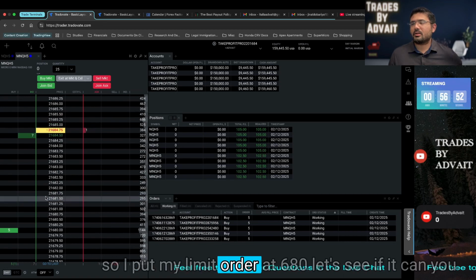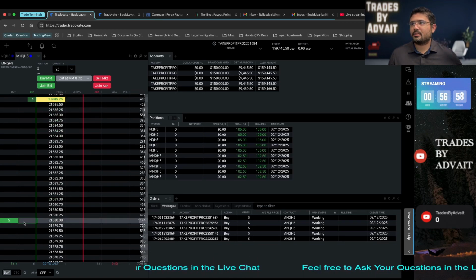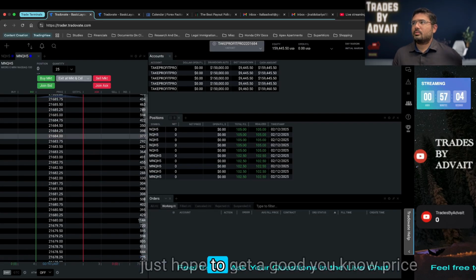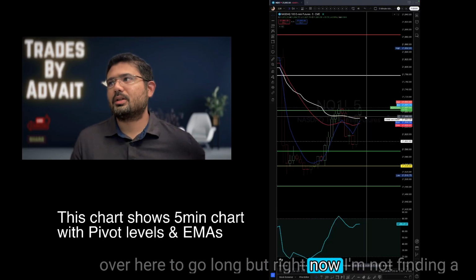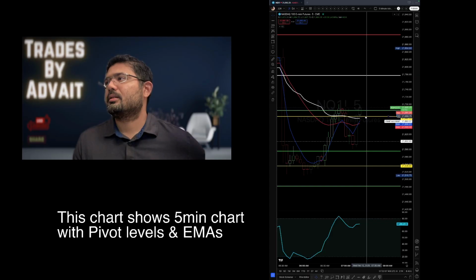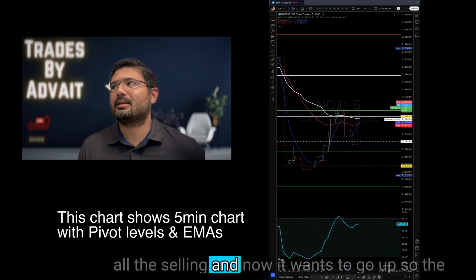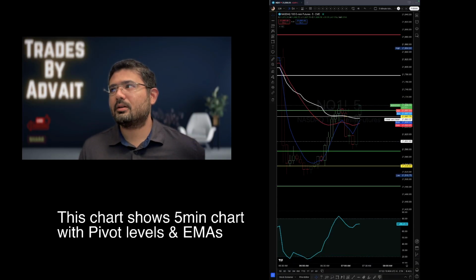So I put my limit order at 680. Let's see if it can touch that. I just hope to get a good price over here to go long, but right now I'm not finding a good price. But the structure is very good. It has eliminated all the selling and now it wants to go up. So the market structure, the price action looks very good.